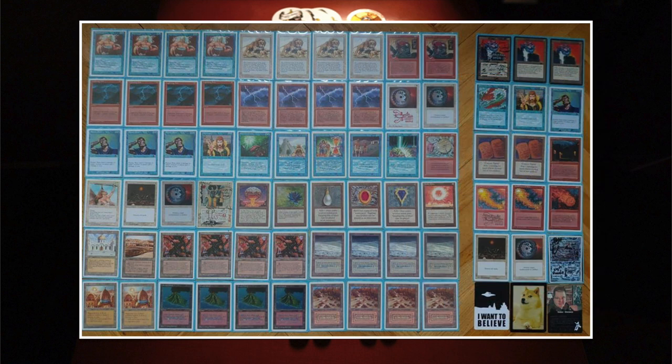They enable him to find the direct damage when he's running out of cards in hand and he needs to do, I don't know, 6 more points of damage. He can use these cards to quickly draw into them. So I think this is just a really, really good deck.